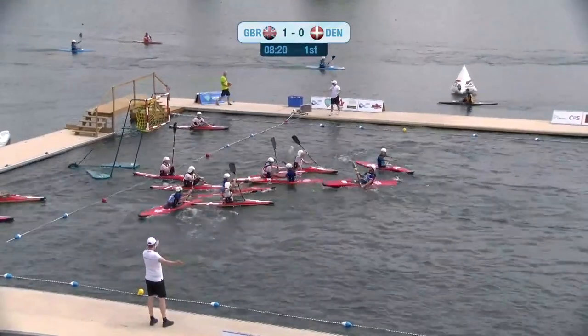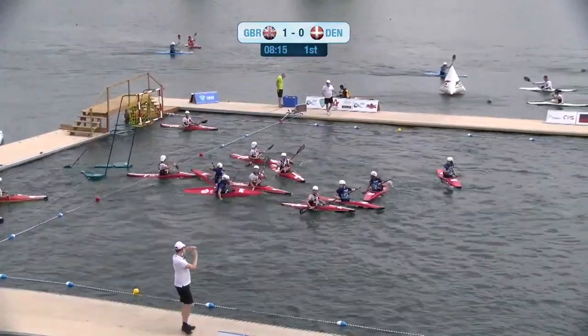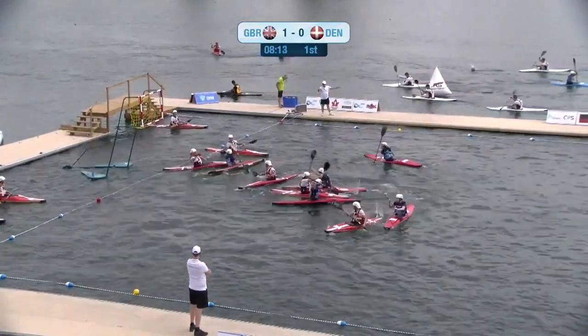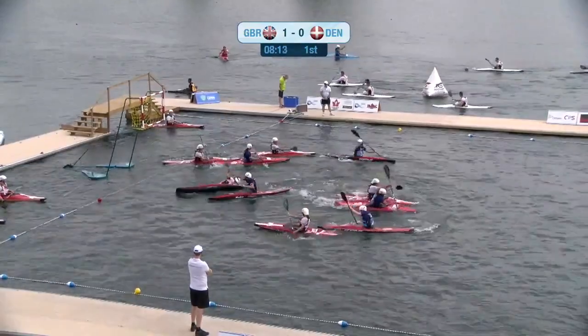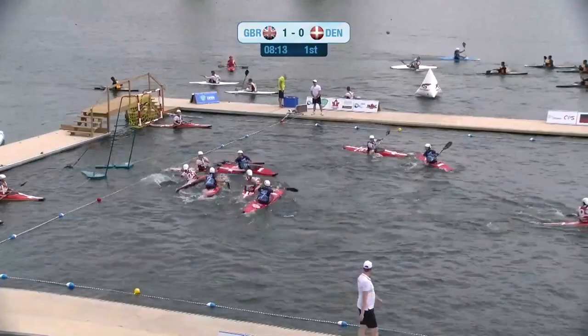Blythe will take a shot, and that's going to go just up. You can see the disappointment on Blythe's face. Leaning back, she knew she should have had that. It could have been 2-0. Instead it is just 1-0. Denmark now has the ball. Again, Great Britain with that press, not allowing Denmark to go anywhere.